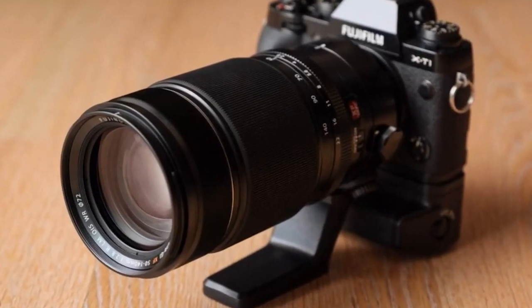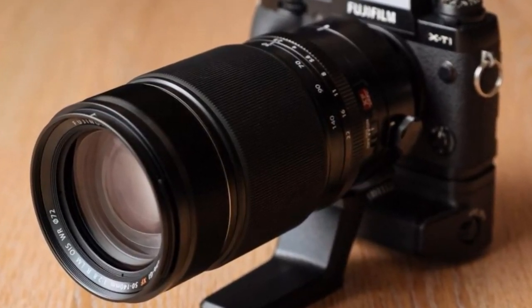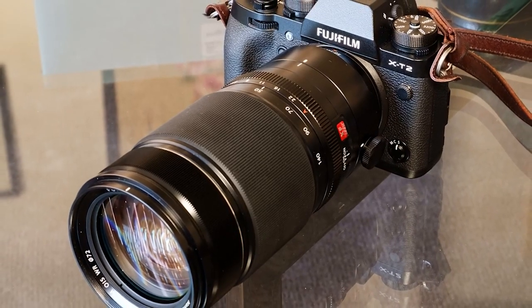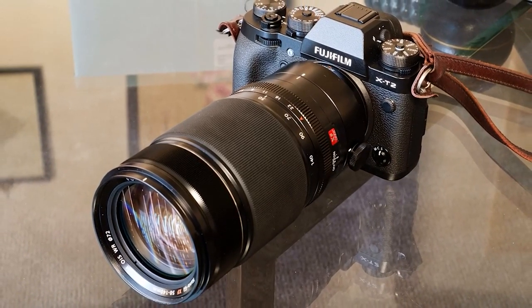Fortunately, the 50-140mm f/2.8 is stabilized via an optical image stabilization OIS system that negates motion blur in images. The body also has a tripod mount on the barrel for even more image stabilization as needed, as well as an aperture ring for precision aperture control.